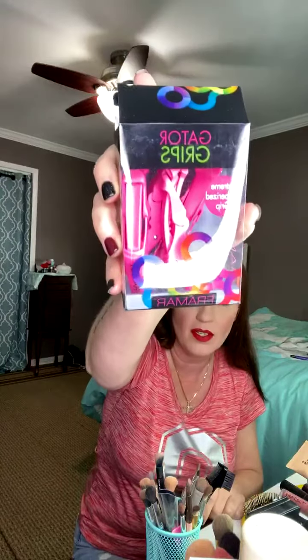So here they are. These are so great because they basically go to whatever your hair is, whether it's thick or thin or whatever. They don't move. You know how sometimes I've had the metal ones and I've put them in and then they start sliding and then they pull your hair. I don't like that. So anyway, I ended up getting these.